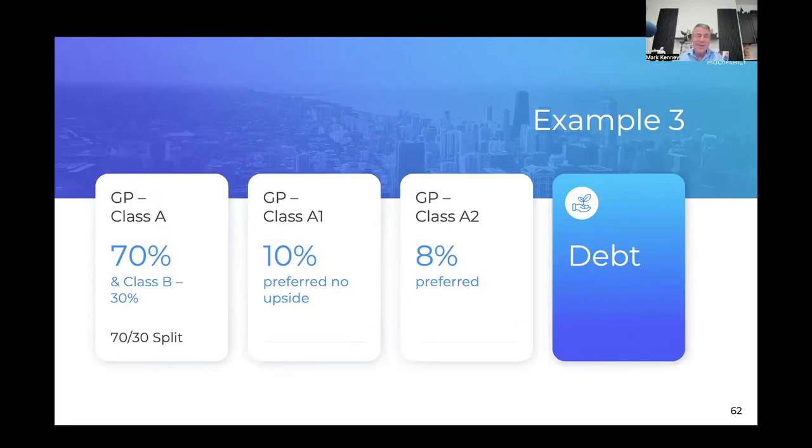Example three: 70-30 split, 10% preferred, no upside. That was the one where I said it was fixed. And then an 8% preferred return to the remainder of the LPs. So let's say, for example, $1 million is being raised and $250,000 of that is in that Class A at a fixed 10%. They never make more than that. They could make less if the money wasn't there, but they never make more than that.